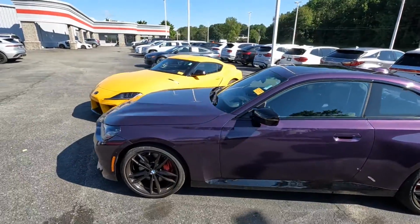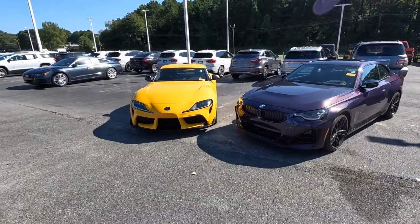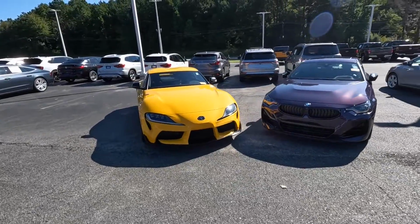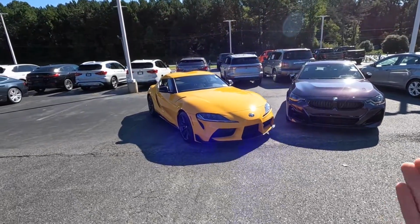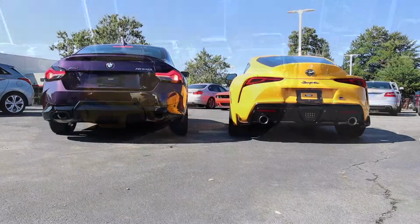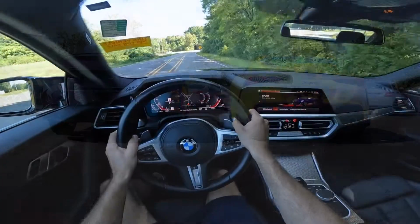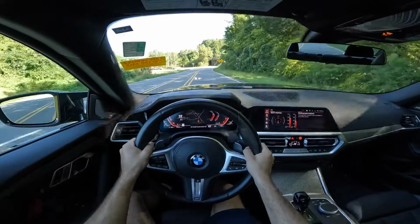So there's a quick run through for the performance, exterior and interiors for the 240 and the Toyota Supra. Now let's get both of these out on the road. We have the auto and the manual, so we can test both of them and see what they're like. We'll start off in the 240.